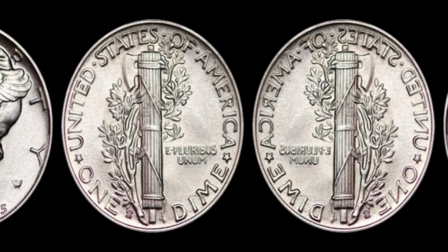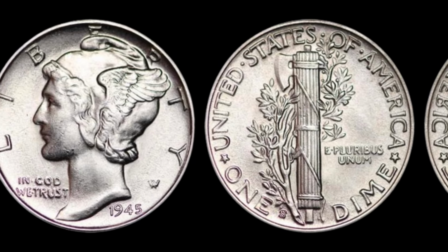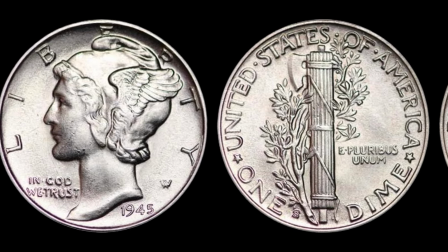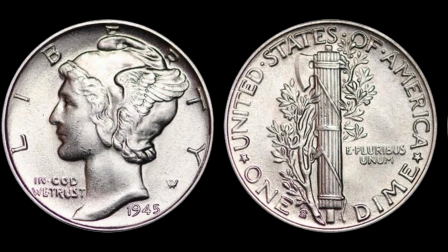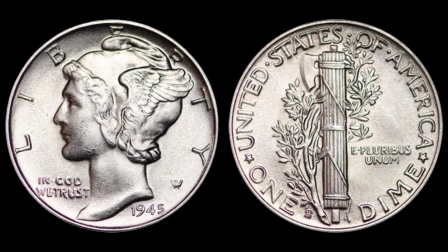This might seem like a minor detail, but in the world of coin collecting, such errors are highly prized because they're rare. Think about it. Errors like this don't happen very often, and when they do, the coins become incredibly valuable. Collectors are willing to pay top dollar for these unique pieces.